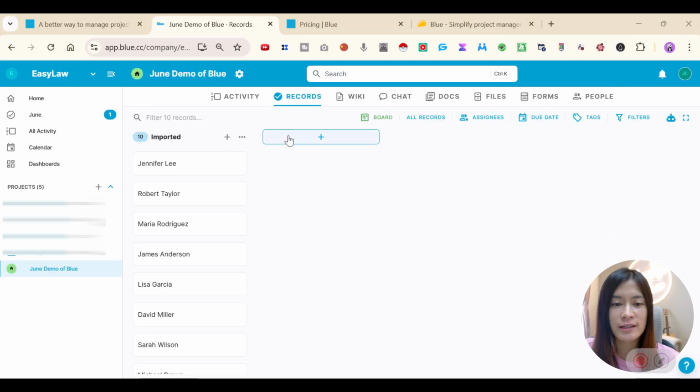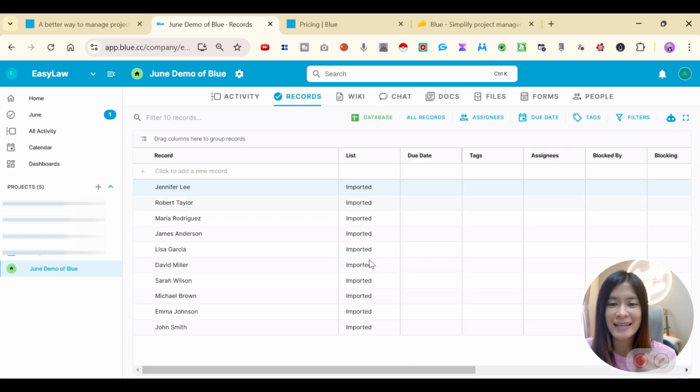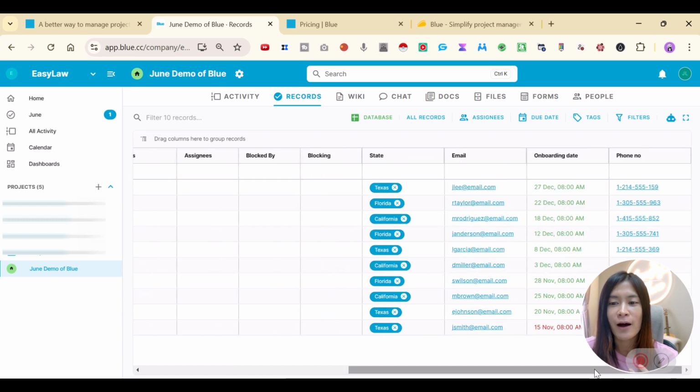So now you are in this view. You will probably see it in Kanban view, but it may also make sense to view it in the database. Hover over to the board in Blue and then go over to the database in Blue. You will then see it in a very Excel format with all the fields that I have imported just now.